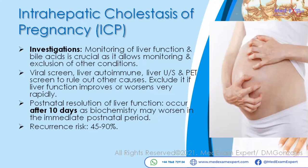Why do you have to monitor it before you establish the diagnosis? Because you have the onset of pruritus, but your liver function doesn't elevate immediately. Sometimes the patient experiences long-standing pruritus before the liver function test becomes abnormal. That's why you have to monitor it every 1 to 2 weeks. You don't have to rule it out immediately once you get a single liver function test. So when you monitor your pregnant women and you have a normal liver function test, you cannot exclude it immediately. You have to repeat it in 1 to 2 weeks and see if it elevates. Once you establish the diagnosis, you monitor it weekly until delivery.